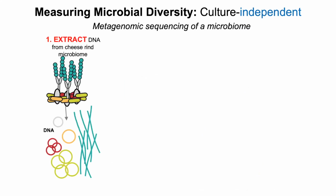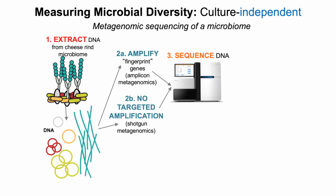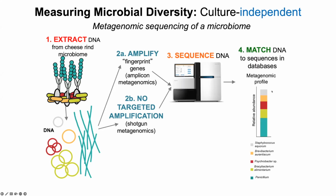The more modern approach, the culture-independent approach, is a little bit more expensive, more time-consuming, and requires a bit more equipment and expertise. The way this works is you have a sample of microbial cells, you extract DNA from those cells, and then you can do a couple of different things to that DNA. One is to look for particular fingerprint genes that can tell you what microbes are what, or you could just sequence all of the DNA using an approach called shotgun metagenomics, which is what we did in this project. You sequence that DNA on a DNA sequencer, the same types of sequencers and platforms used for human DNA sequencing. Then you take that DNA and match it to databases of different microbes, and you get a metagenomic profile. It's called metagenomic because it includes the genomes of multiple different things at the same time, hence the meta. Here we can see that we have five different types of microbes and their names based on this approach.